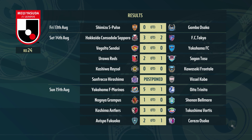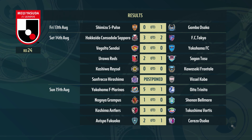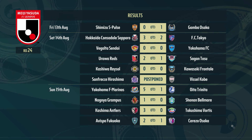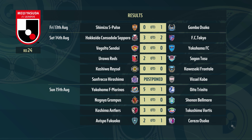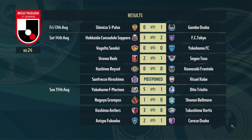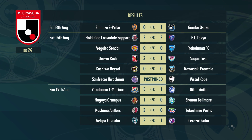A look at the rest of the results then. Consadole winning an entertaining affair at home against Tokyo. Nothing to split the bottom sides. All square at Sendai, while Kashiwa held the leaders to a draw as well. The Marinos on a rampage, winning 5-1 over Oita, and Nagoya finally picking up a win after 5 games without one.